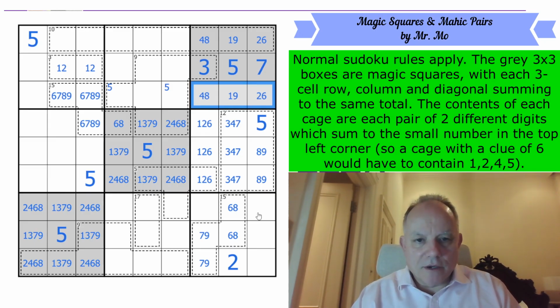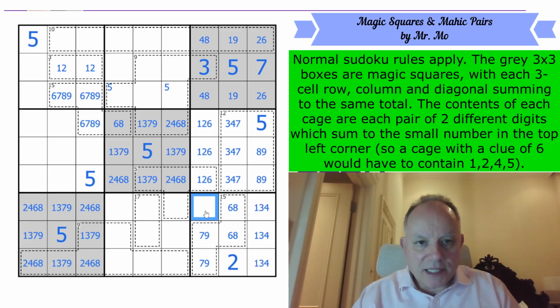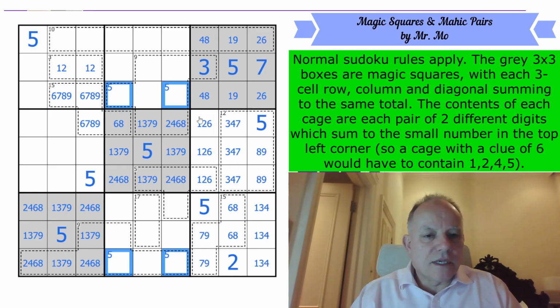So we carry on. These are 1, 3, 4. We must know what this cell is. It's a 1. Oh, hang on. Oh, what have I done? 2, 5, 7, 1, 3, 4. No, it's not a 1. There's a 1 in there. It's a 5. There we go. And that's going to leave a 5 in one of those two cells. We call this pattern an X-wing. Don't know quite how that's going to resolve yet.